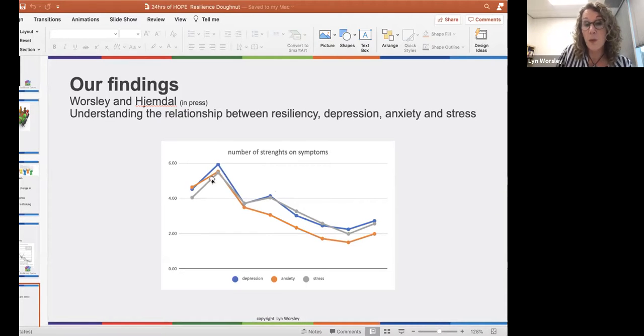So people who had one strength above the mean were scoring fairly high in terms of depression and anxiety. Zero strengths above the mean was still high, it just wasn't as high as one for some reason. But once they had two or three strengths above the mean, there seemed to be quite a change at this point. So we call that a cut point. It's not huge, but it was quite significant between three strengths and one and zero strengths.